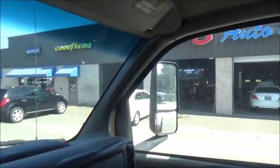Okay, this is the part I hate the most on the paperwork. This shop has got 24 bays, and they usually keep about all of them full. And I'll show you. It goes all the way down and then all the way across the back. And so they do a lot of work. And I do all the towing for them, so you can imagine how busy they keep me.